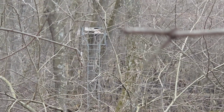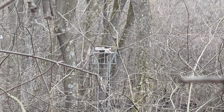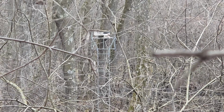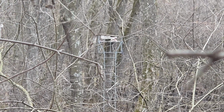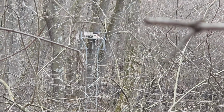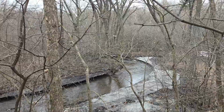What we have right there, that is a ladder stand, and that is illegal. You cannot permanently place stands on public land in Wisconsin. That stand has to be removed every day when you leave. So somebody's coming out here and hunting on the stand and leaving it. That is illegal. Pretty nice spot.